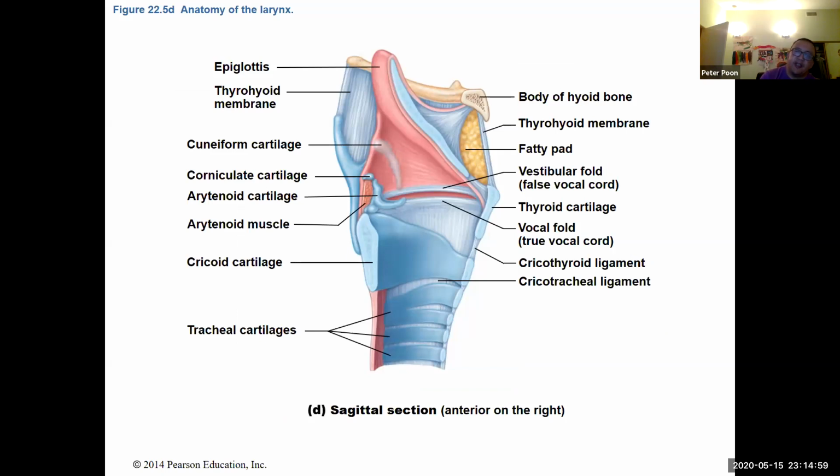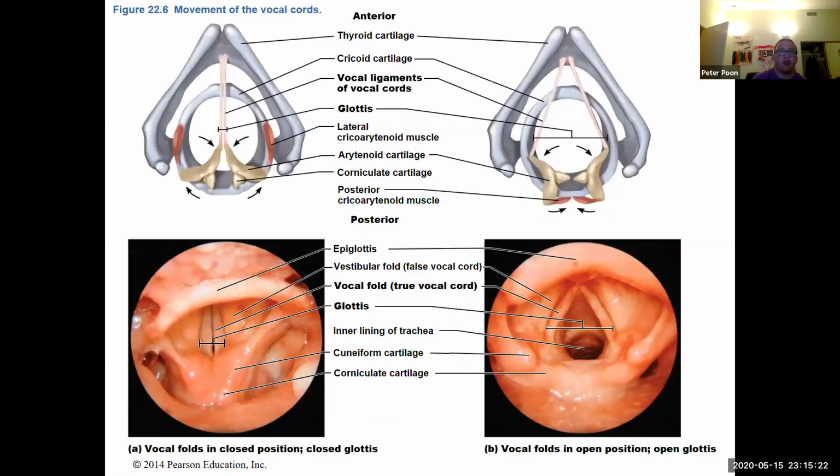You can see this line right here is called the vocal cord. The vocal cord is actually attached to the thyroid cartilage, and because the thyroid cartilage is bigger and larger in males, it causes the males to have a deeper voice. That's why boys' voices get deeper as they hit puberty and stuff. So you can see that there.